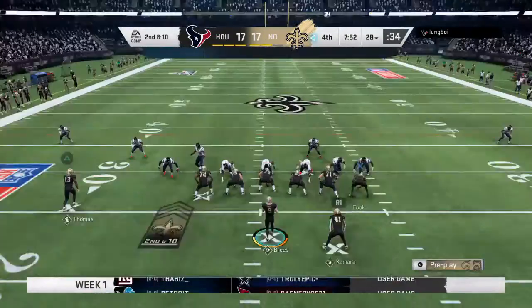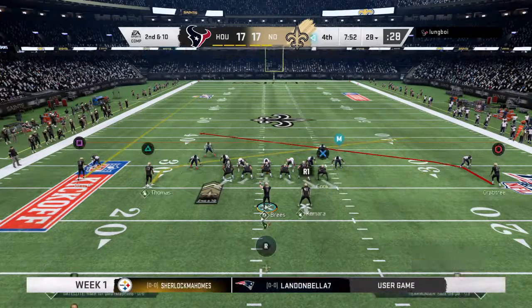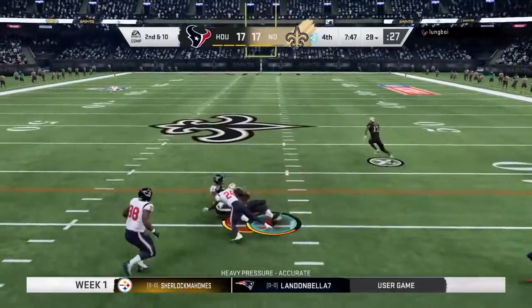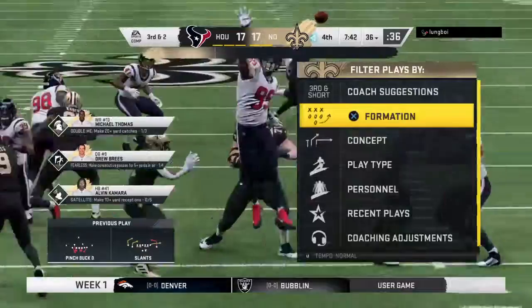Throwing to start the drive, but that one incomplete. So now they'll come up on 2nd and 10, once again from the 28. Now Breeze. Crabtree with it over the middle. And to the 36-yard line, taken down there after getting 8 yards.